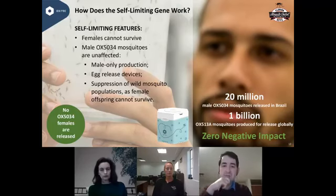And that's enabled us to produce these egg release devices, these mosquito boxes. Basically what we can do is we can take eggs of the mosquitoes that carry these genes, we can put them into the water, we can add diet, and as those mosquitoes develop, all of the females will die, and the males will survive to adulthood to be able to pass on that gene to their offspring.